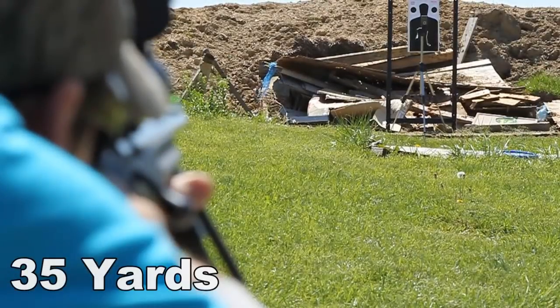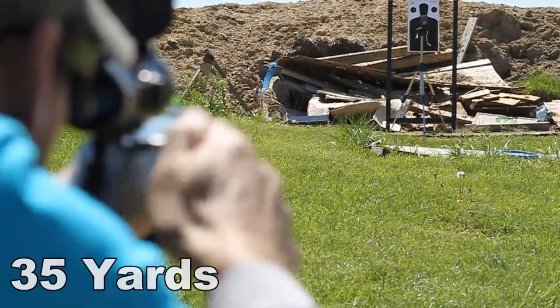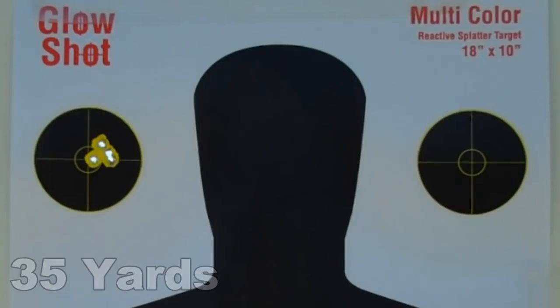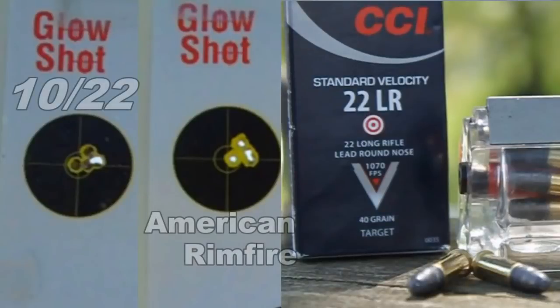And now it's the American Rimfire's turn. Not to be outdone, it lays down a pretty good group with the CCI standard velocity as well. The CCI standard velocity seemed to group really well for both rifles.